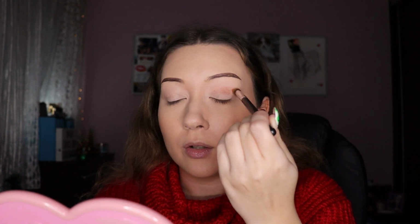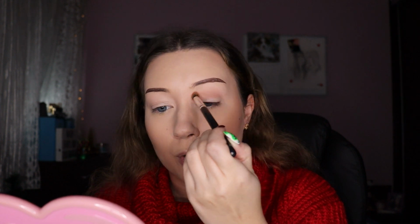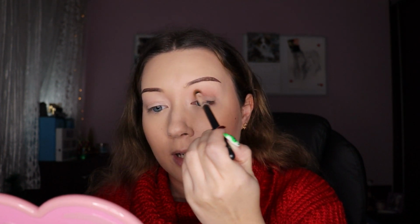So you're just going to take a big fluffy brush and a transition shade. Now for me, this is going to be a medium warm brown, and nudes are great for this, by the way, because they're very forgiving. And you're just going to swipe that all in your crease. And since you're going to be using a big fluffy brush for this, it's going to do all the work for you, so you don't really even have to blend it out that much.